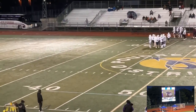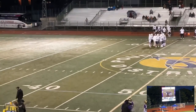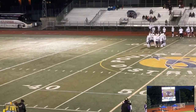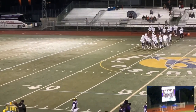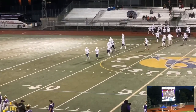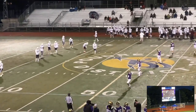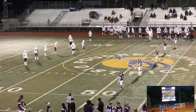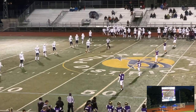Coaches can't be happy. Coach Yem's giving them the business. Tell me held him. So the ref didn't care that he missed the call. 14-7 Cherokee Trail. But the Lambkins are going to get the ball right here.